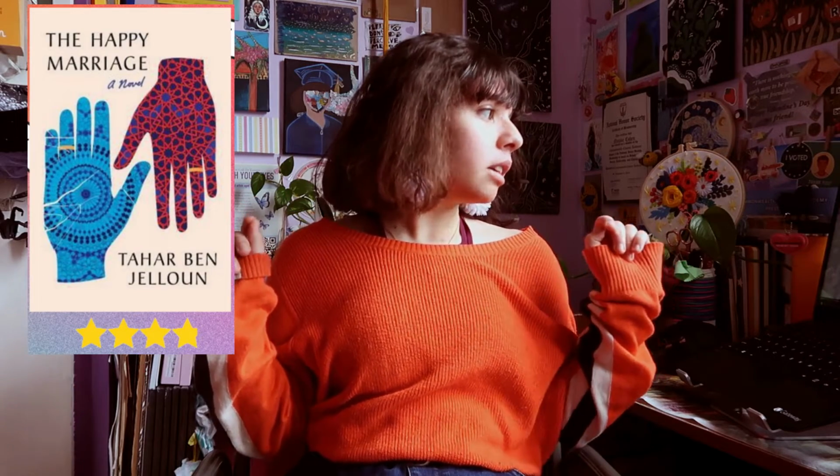Highly recommend it. The next book is The Happy Marriage by Tahar Ben Jelloun. Also, I hope I'm pronouncing his name right. It was originally published in French and was translated by Andre Naffis-Sahely. I hope I'm pronouncing his name right also. So this book is basically a piece of literary fiction. It was originally published in 2012 and was republished with this beautiful cover in 2016. I know it's not completely red. Okay, I'm already breaking my own rules, but just bear with me.